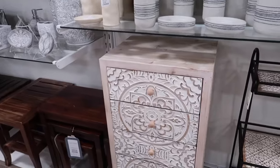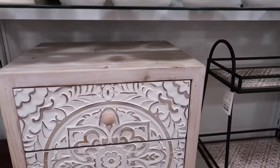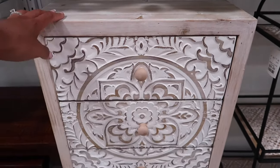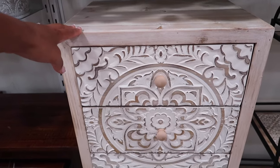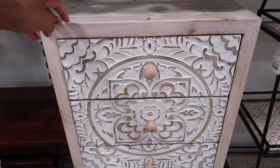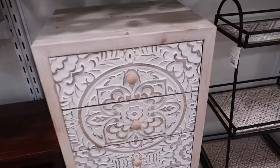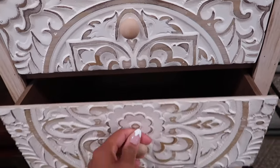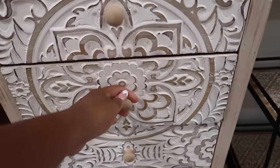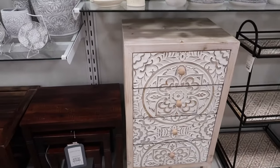Seeing things like this actually makes me want to leave the space in our bathroom open for stuff like this, because this is really cute, and I feel like this would go perfectly between our toilet and the shower if we did the shower over our tub. I just didn't know what I would put there, but honestly, seeing stuff like this makes me want to do the shower bath combo, because this is so cute. It would be nice for a lot of cabinet space. It's unique. I just really like that. I think that's really cute.